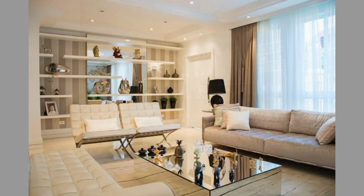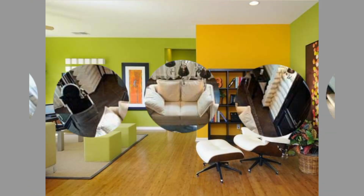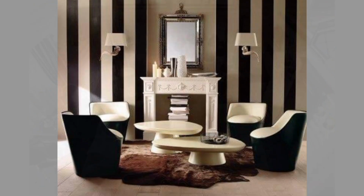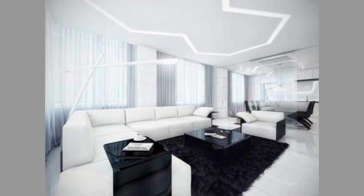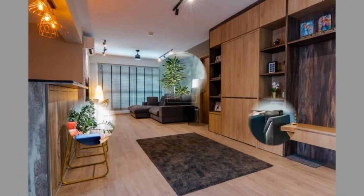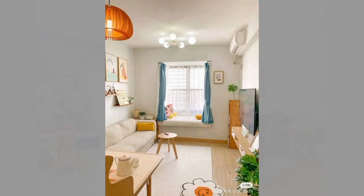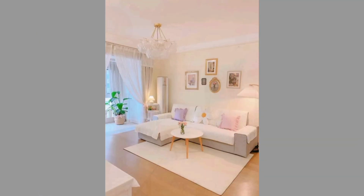Friends, when envisioning your ideal living room, selecting a harmonious color combination plays a pivotal role in crafting an inviting atmosphere conducive to both relaxation and socializing. Choice of colors sets the tone for the entire space, influencing mood and ambience.